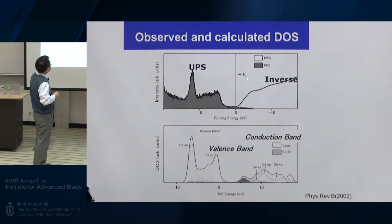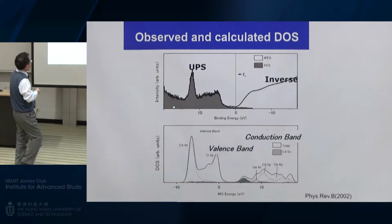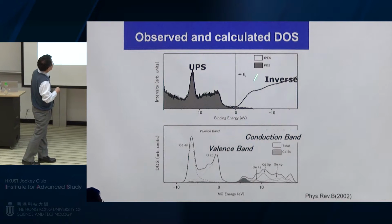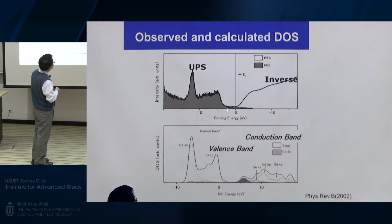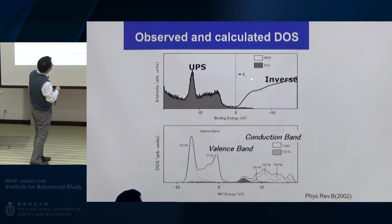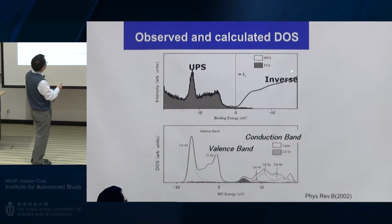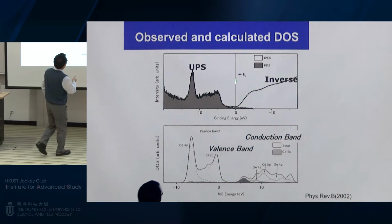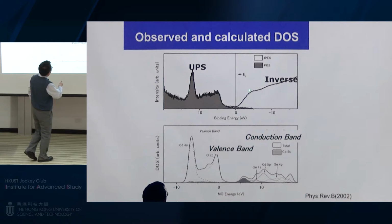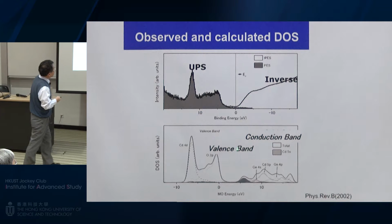So we constructed an inverse photoemission spectrometer. This is the observed density of states of the amorphous cadmium germanate. This is the occupied state probed by UPS. The problem is we need to probe the unoccupied state. This is probed by inverse photoemission. So the Fermi level is located here, at the tail of the unoccupied state. This means that this is an N-type semiconductor.